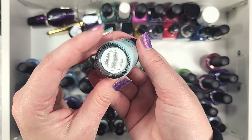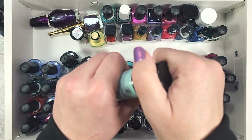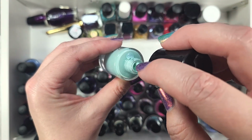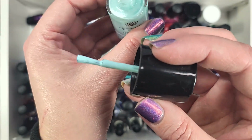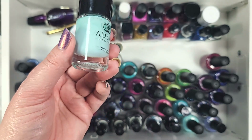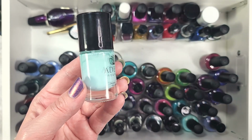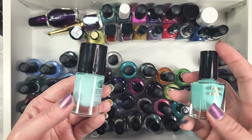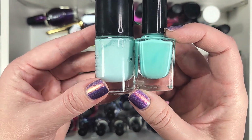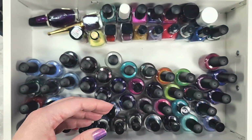Next up is another from Ades. This is Surfer Girl. I'm pretty sure I got this in either a mystery box or a Goodwill bag. And this one is a mint green. Ooh, a very watery mint green. Yeah, kind of very milky almost. I think I'm okay letting this one go too. I like my mint shades. In fact, I love mint shades. It's one of the first shades of green besides teal that I really, really like. So I have colors like this one from Cirque. This is High Roller, and it's just more saturated than the one from Ades. So I do think I'm going to go ahead and let that one go.